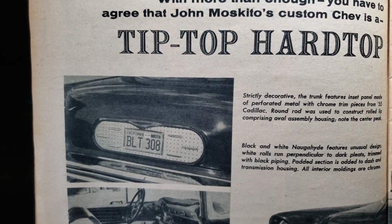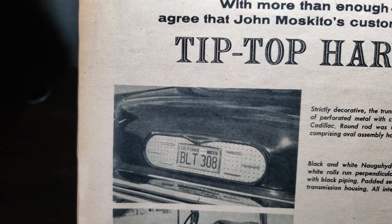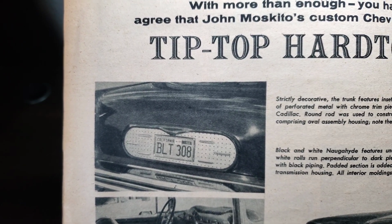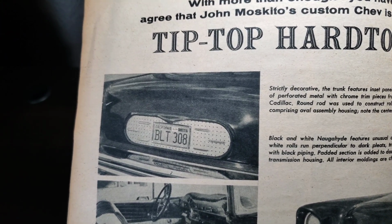The trunk features inset panel made of perforated metal with chrome trim pieces from 55 Cadillac. Round rod was used to construct the rolled lip, comprising of oval assembly housing. Note the center peak.